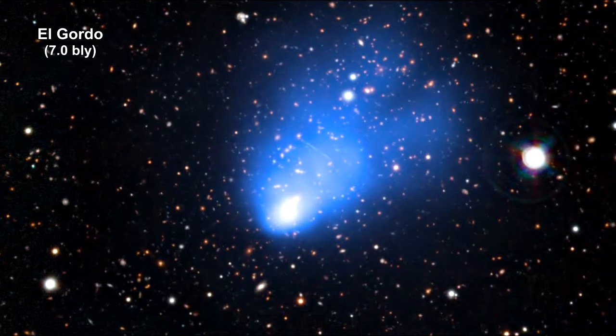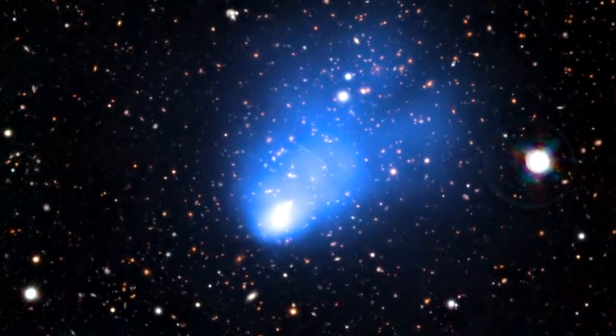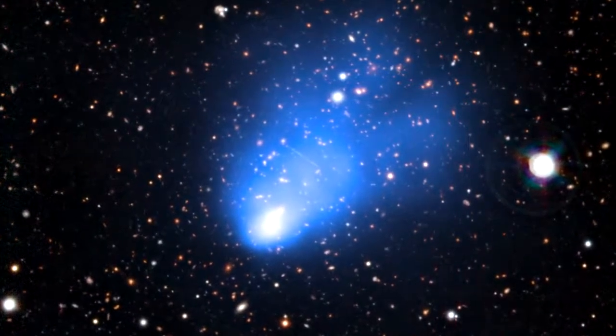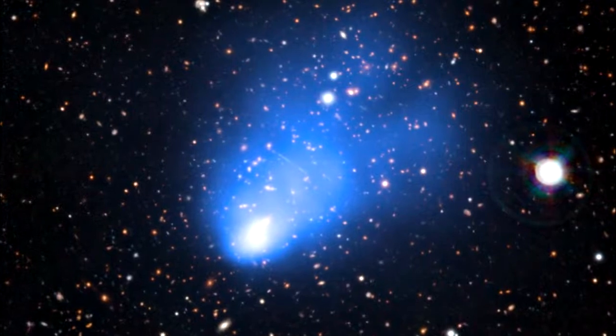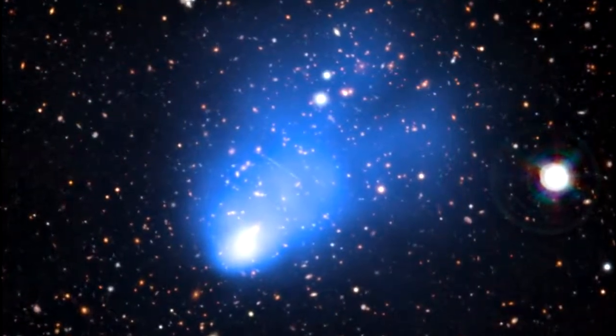This is a combined ESO Very Large Telescope and Chandra image of the newly discovered galaxy cluster called El Gordo. It consists of two separate galaxy subclusters colliding. We are seeing what this cluster looked like when the universe was only half its current age.